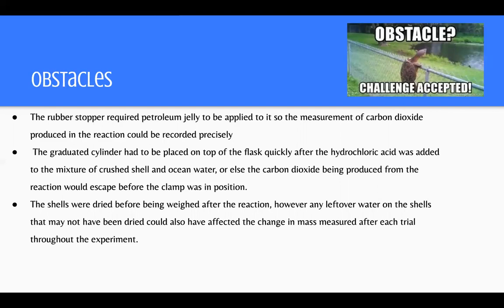The graduated cylinder had to be placed on top of the flask quickly after the hydrochloric acid was added to the mixture of crushed shell and ocean water, or else the carbon dioxide being produced from the reaction would escape before the clamp was in position. The shells also had to be dried after being weighed after the reaction. However, any leftover water on the shells that may not have been dried could have also affected the change in mass measured after each trial throughout the experiment.